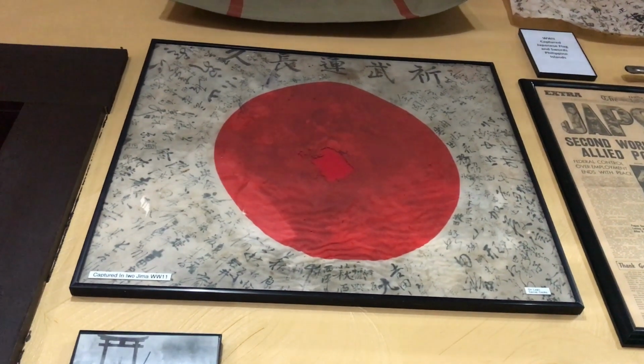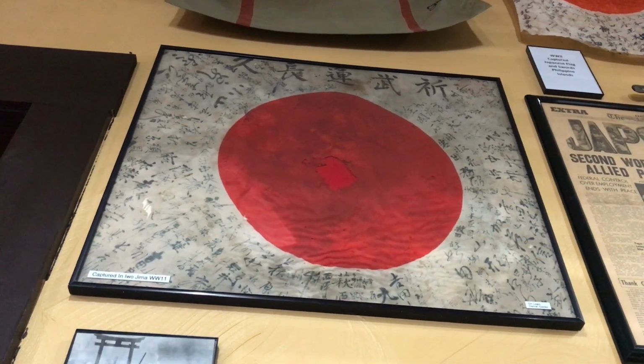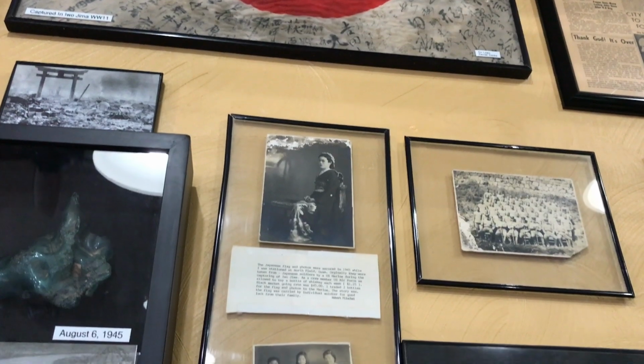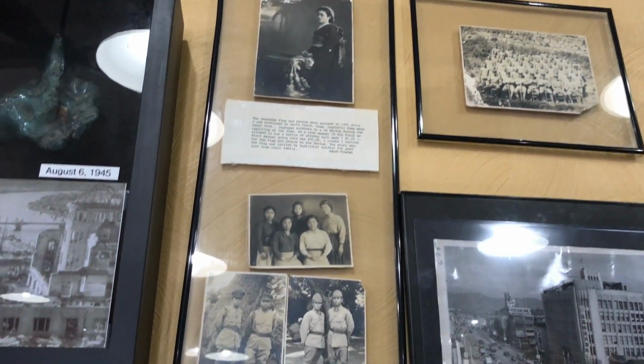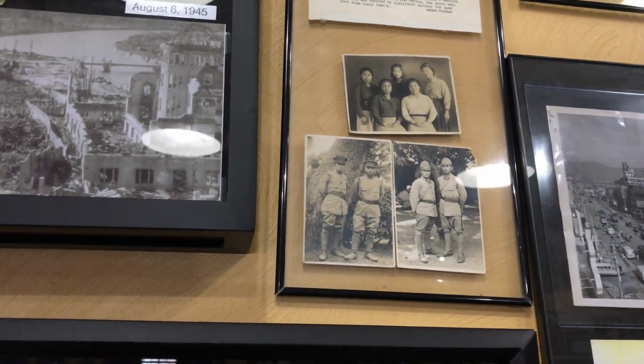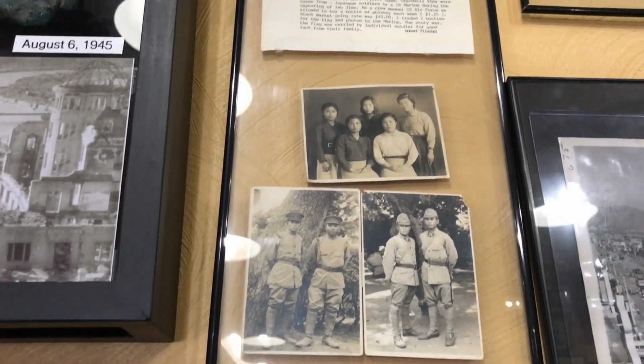This flag was captured from Iwo Jima, and what they discovered with the flag is even more cool, more remarkable. All these photographs, likely from one serviceman or a group of servicemen that were trying to defend the position where the flag is located.